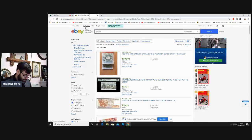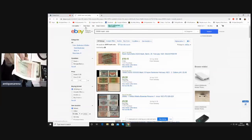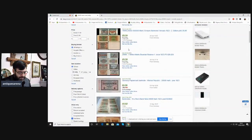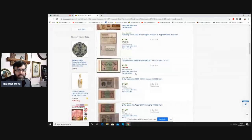So we got 2, 1, 2, 3, 4. Mark. Just Switzerland. Yeah, Switzerland, not German. $1,000 mark. Let's take a look at that. Right, so it is Germany. And that's the one I got. £6 by there, and £2 by there. Okay, so between £2 and £6.